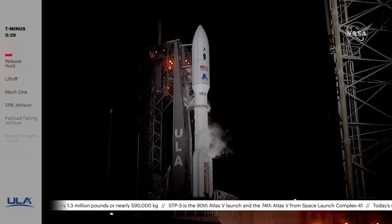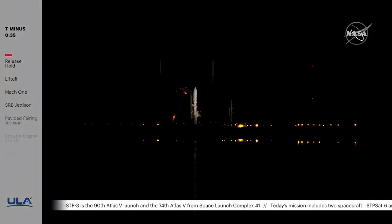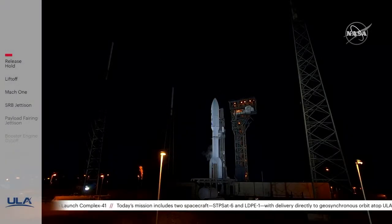Seconds. Stable at step 3. ECS reduced for launch. Roger. 25. Status check. Go Atlas. Go Centaur. Go STP-3.